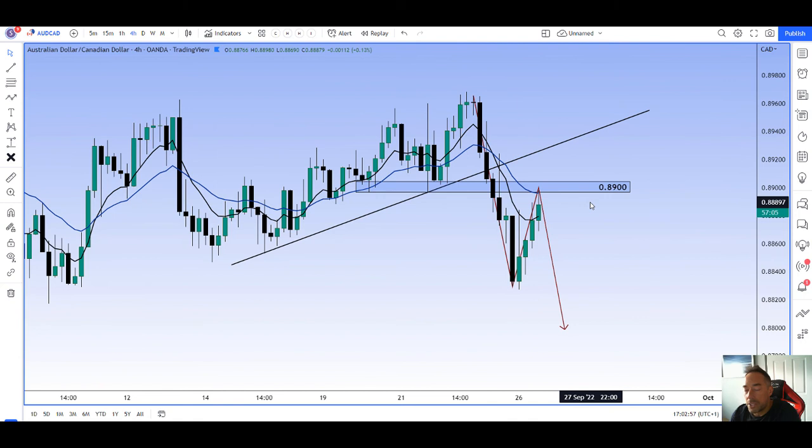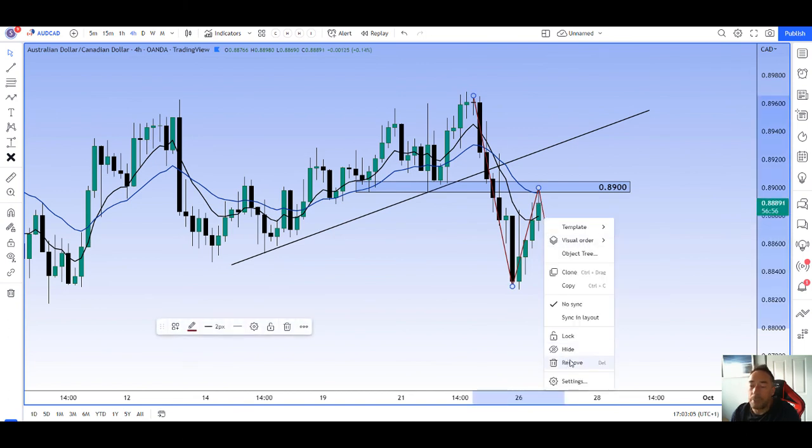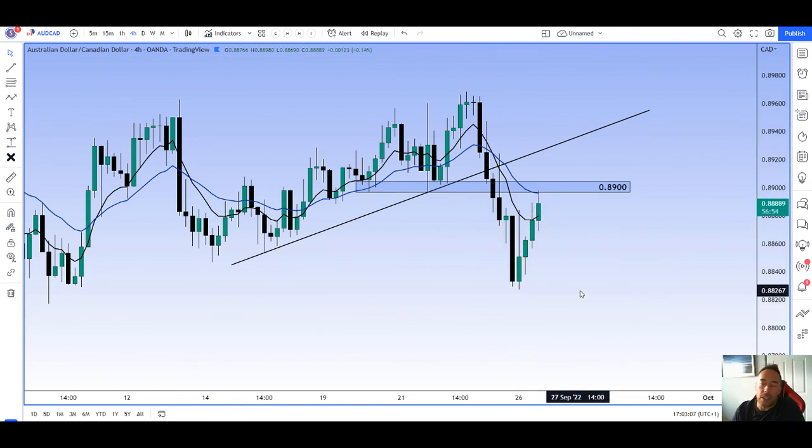So keep your eyes on Aussie CAD, because there could be a nice setup here tonight actually. USD, like I say, for me personally, I would like to see a day or two's worth of selling on USD to come in before we see those buyers come in again. So just be a little bit patient.